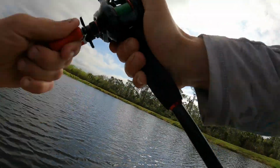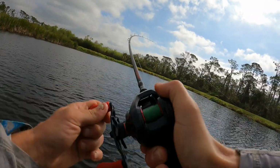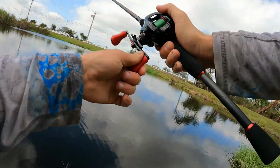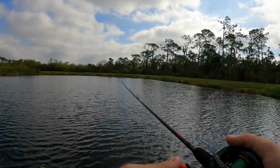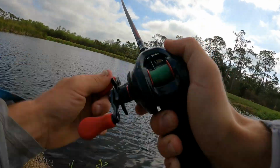That's a good fish. Let's go. There we go. That's a decent fish. There we go. Another decent one.